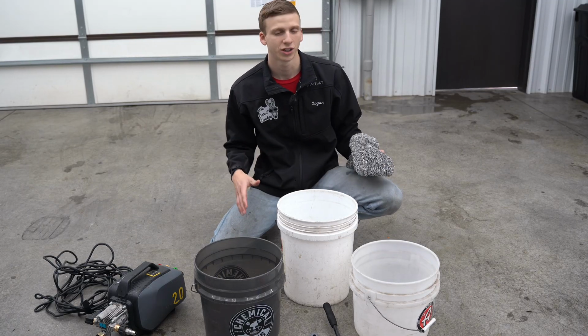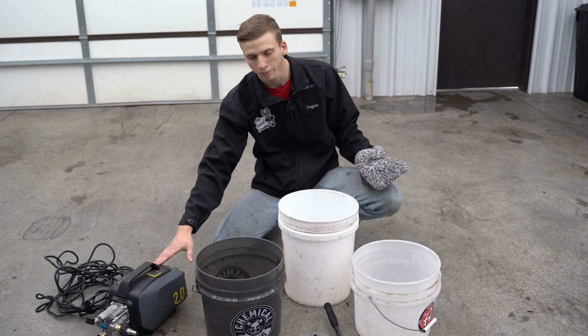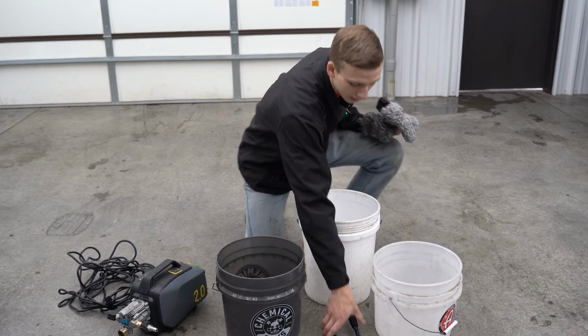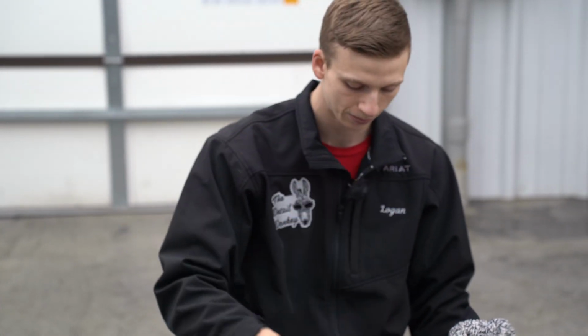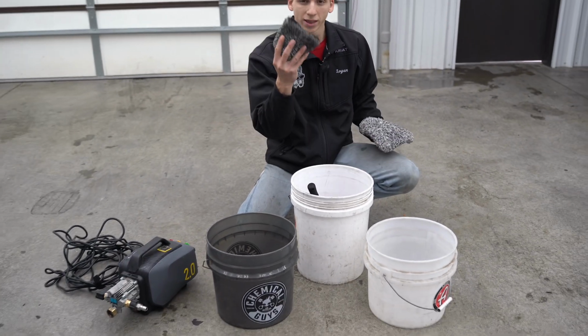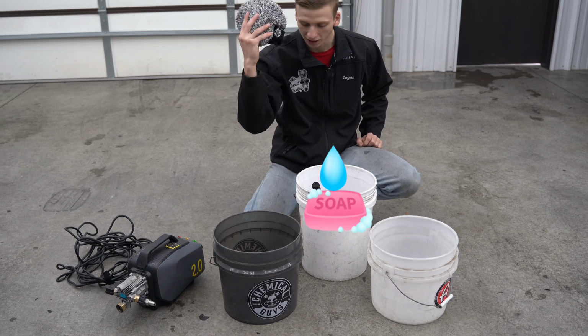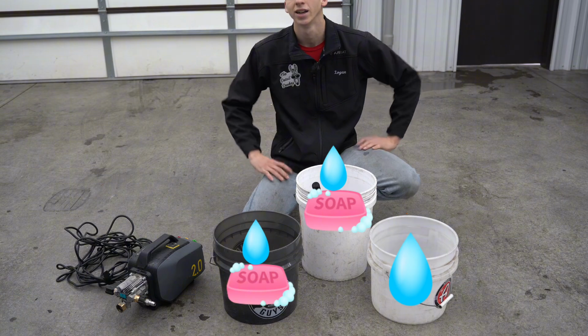Okay, so when it comes to washing a car, these are the items that you're gonna need. Obviously, a pressure washer is the name of the game. We'll show you how to hook this up later. And then you'll need 3 buckets. One of these is gonna be a wheel bucket, which has your wheel brush and your tire brush. You're also gonna wanna put that wheel mitt in said bucket. And then you have your wash mitt. That's gonna go in the soapy water, and then this is just gonna be regular water. And that's what you'll need to wash a car.